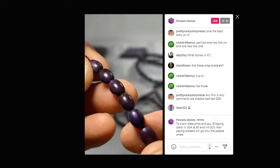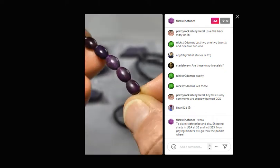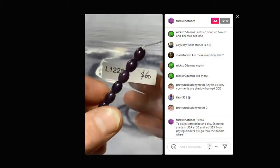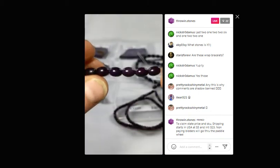So, buy this Moldavite. It's purple Moldavite. You ever seen purple Moldavite? I swear it's not fake unless you're 15. Tell you what. So that one there, that one's $60. I don't really know why it's $60. Maybe because it's a little darker. It looks more like this.